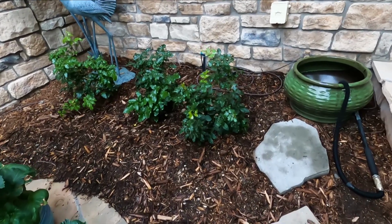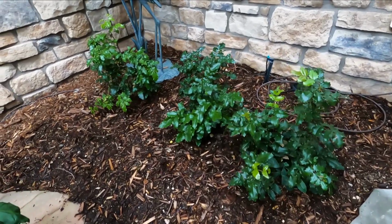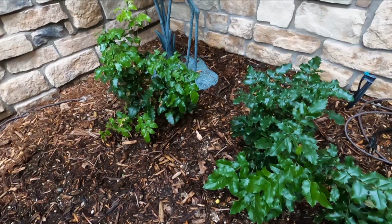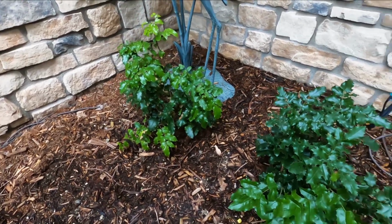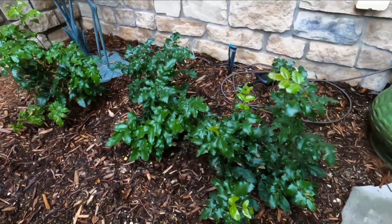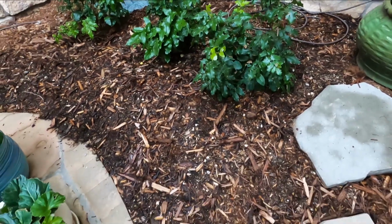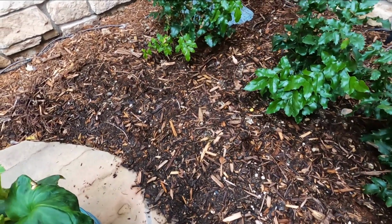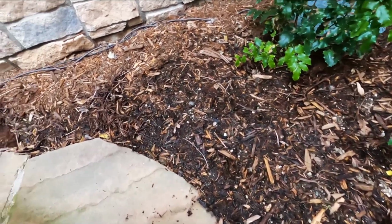This area used to have 3 winter creepers, but between the deer and a really harsh winter, they all died back. So I planted these Oregon grapes in their place. But now I need to fill in, and I'm going to use those delicate coral bells in this area.